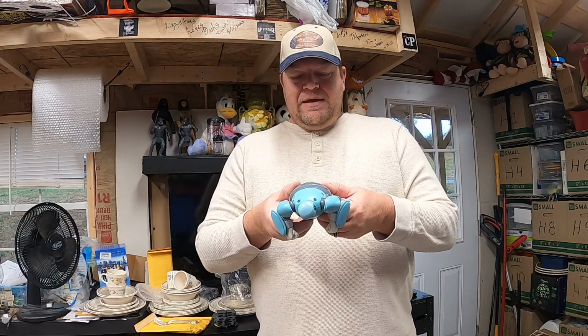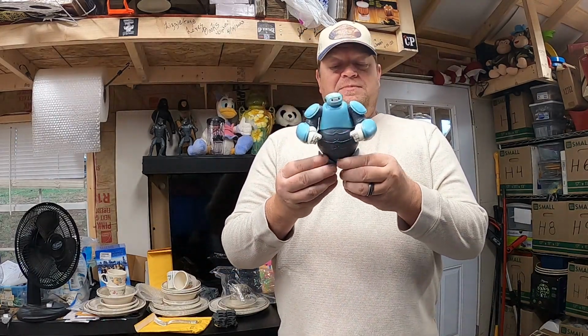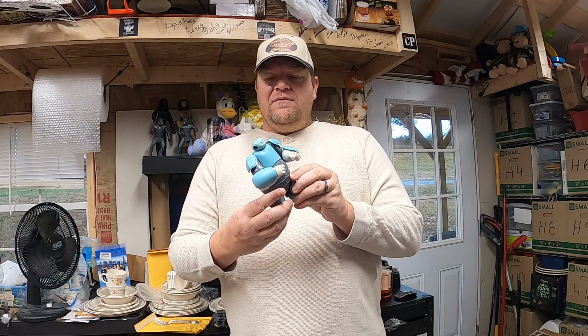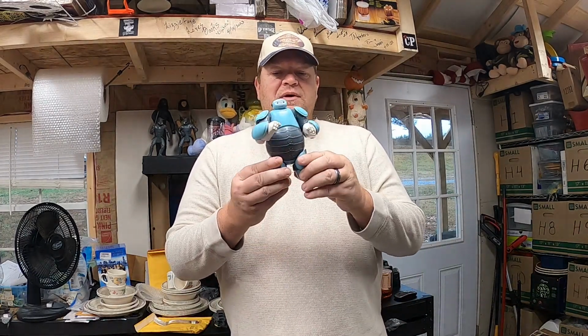We have a Baymax Big Hero 6. I don't know if that's how he's supposed to go, but that's what I'm doing. He's 6 inches tall. We've had him for a while. I'm not even sure where we got him from. Probably from a box slot or something. But he ended up selling for $12.